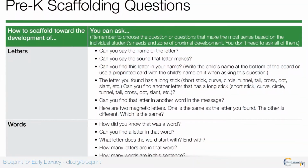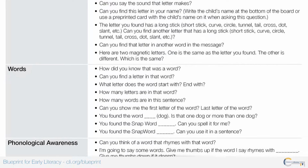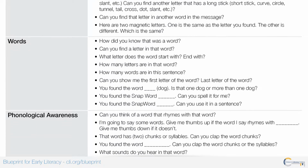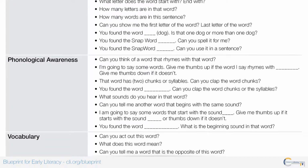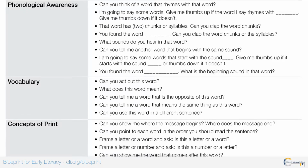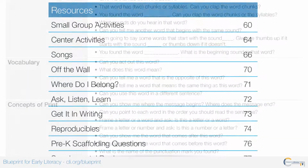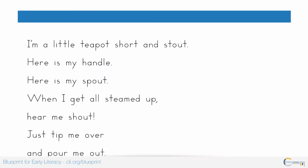At the back of every theme guide are scaffolding tips for MTP. This resource can be photocopied and hung right beside the board where teachers do MTP. This helps teachers ensure the scaffolding of individual children during MTP meets that child's needs, especially when they are new to the practice. Other resources in the theme guide: songs, rhymes, and chants.